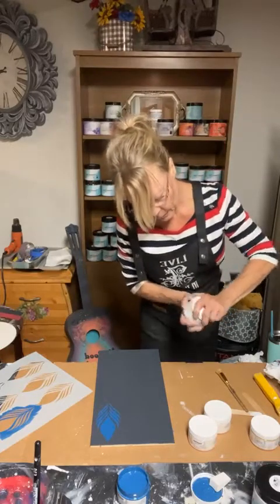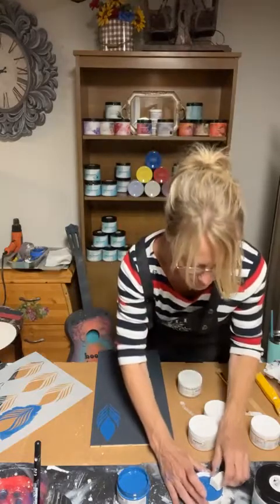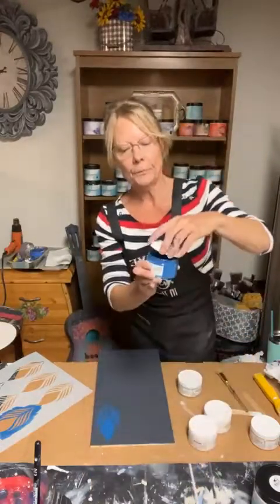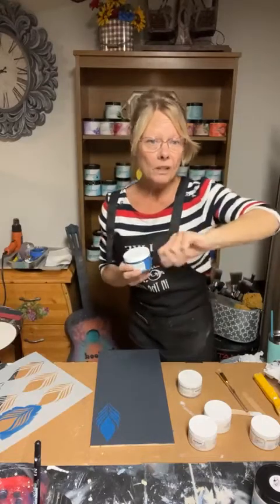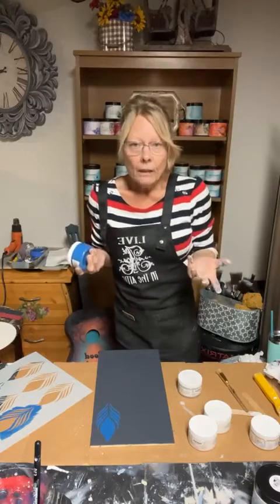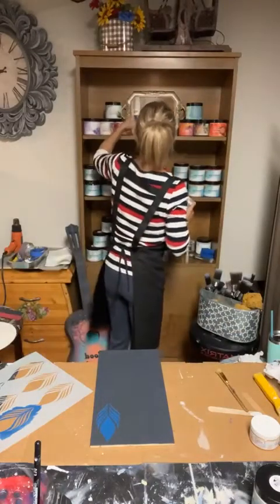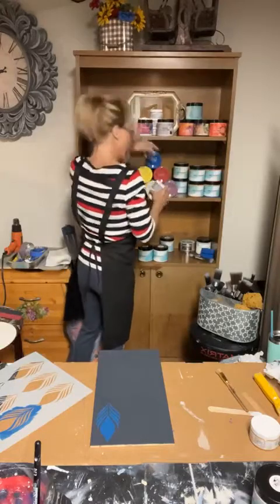It's just simple and easy, a little thicker, so it's easier to work with than a regular paint when you're doing stencils. They don't bleed through as easy. If you want it a little thicker, pull some out and let it sit. If you want more texture in it, let them dry and then you can dab them or whatever you want. All right, so that is stencil paste.